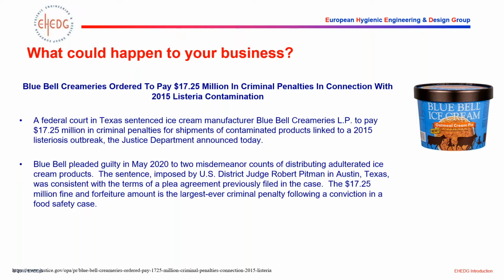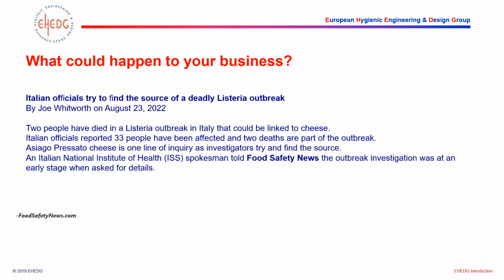He eventually resigned, but he was still charged. And this case went through the court systems until I think it was 2020, and then it was eventually thrown out in 2022. So from 2015 until 2022, they were going through litigation because of the Listeria contamination in their factory.